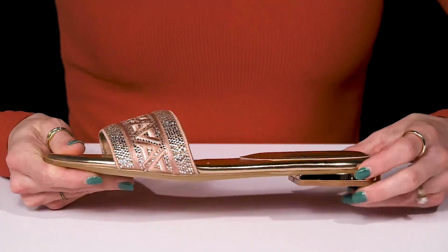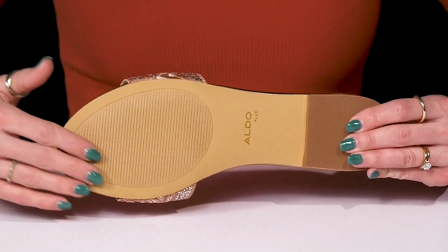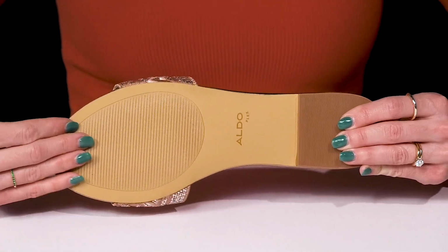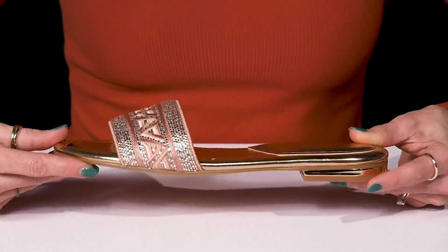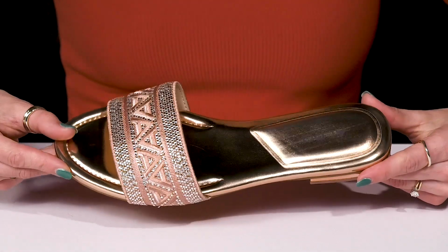toe construction. There's a tiny little block heel, and underneath there is a nice outsole that is gonna provide you with a little bit of traction with the textile material. These are gonna look really cute when you style them with a faux leather skirt and bodysuit.